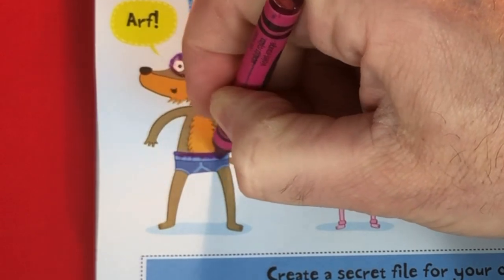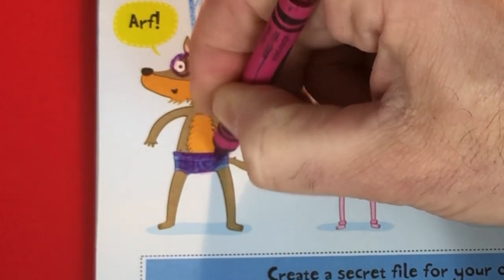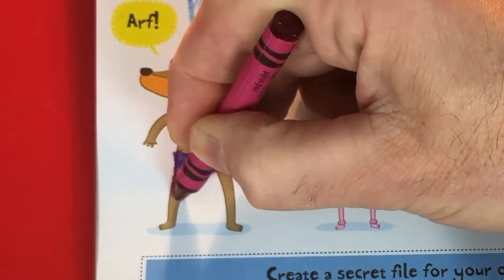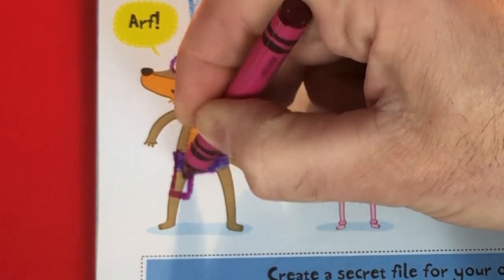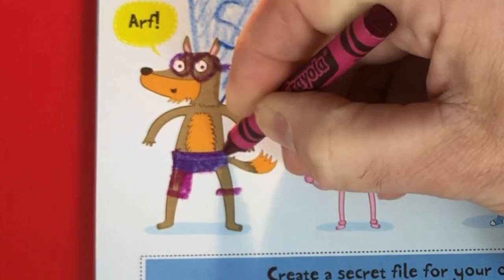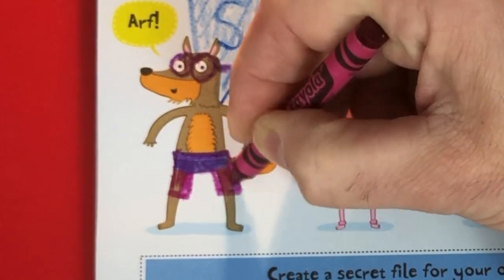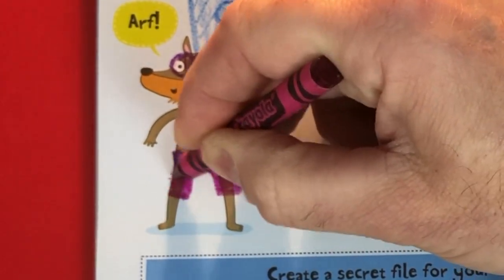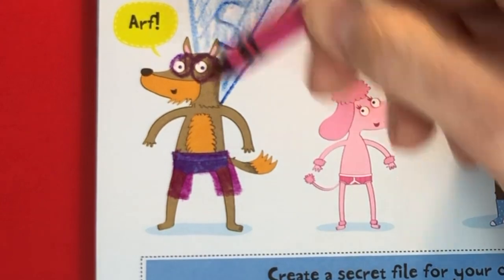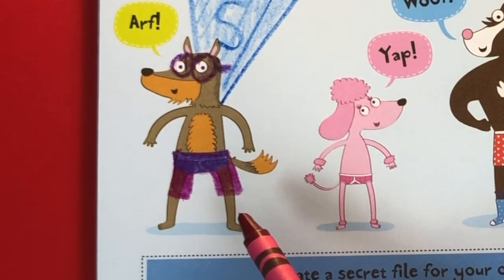I'm going to draw some pants. I'm going to just color his underpants in to make them into pants. And they're a little short, so I'm going to draw a line down and make them longer. So I'm going to draw a line, and then I can make his pants longer. There. Oh, they're kind of like super shorts. Oh, and short starts with an S too. So Super Sam has super shorts to fight with the superheroes and save the day.